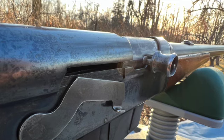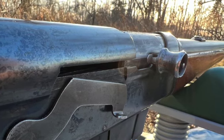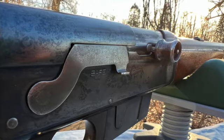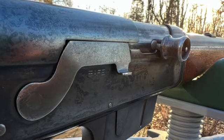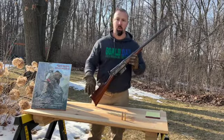It does have a tradition. Well, I don't know if it's traditional or not, but safety. This is just a regular slide safety. It's very similar to that of an AK-47 or variant.